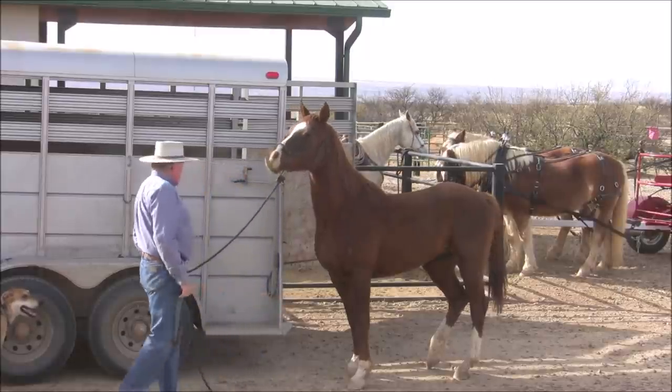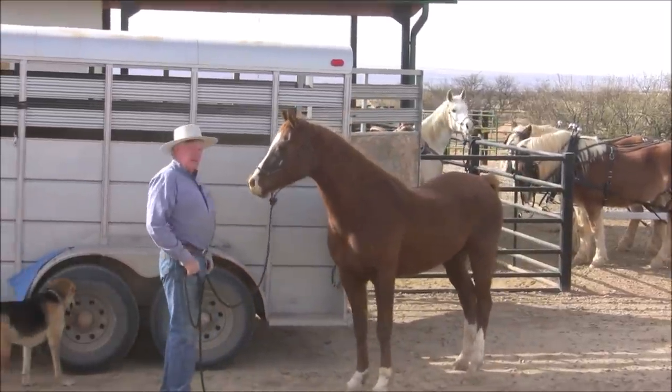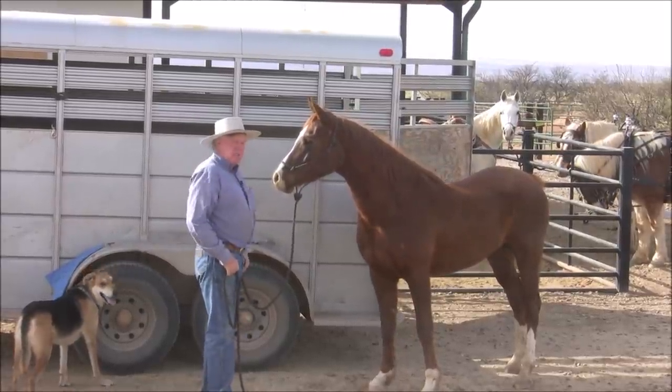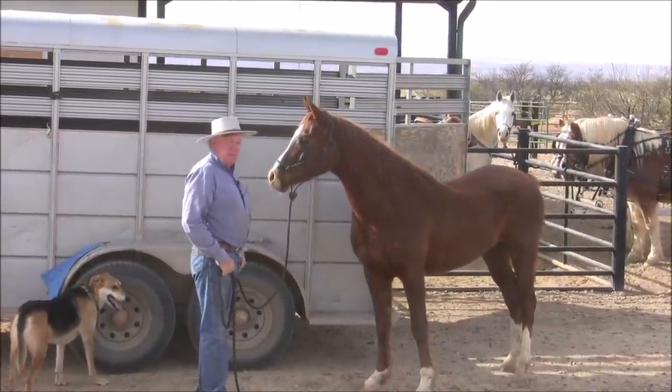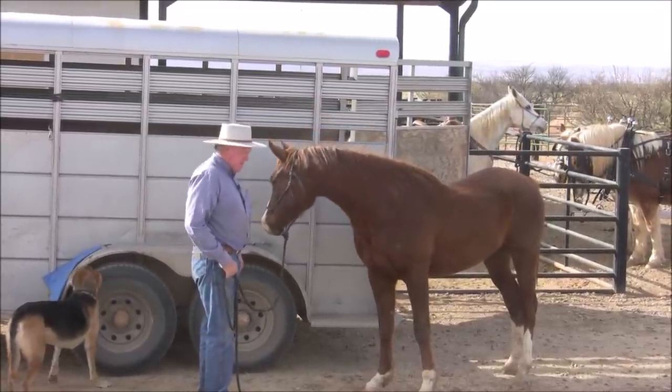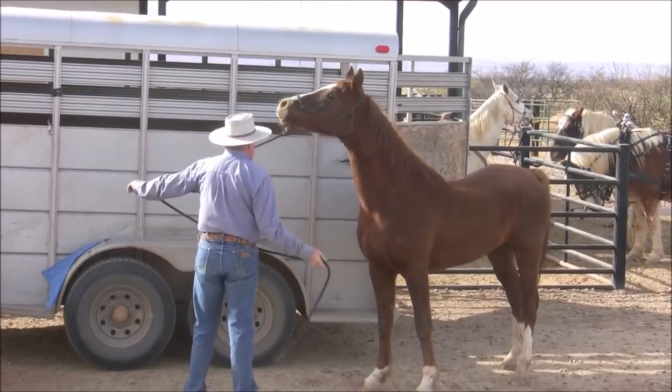Now what I do first, since I've done groundwork, is I drive the horse by the axles. A scared horse will jump over the top of me, and a horse that's mad won't move, and a horse that doesn't care will just walk right on by. So I drive them by.